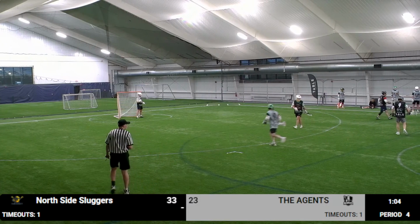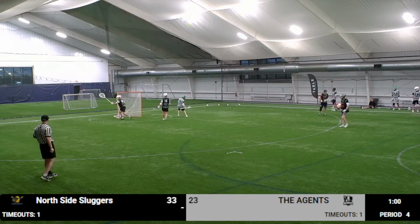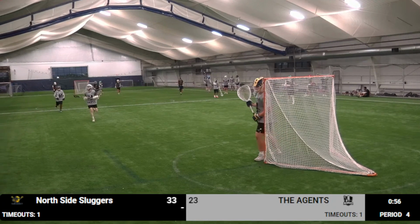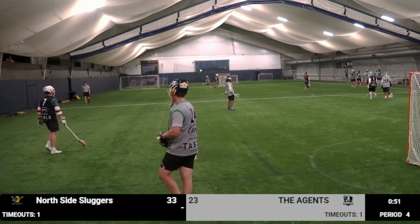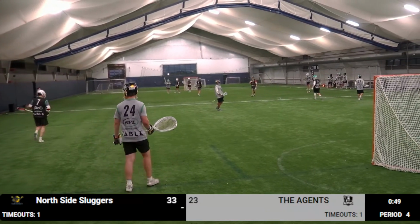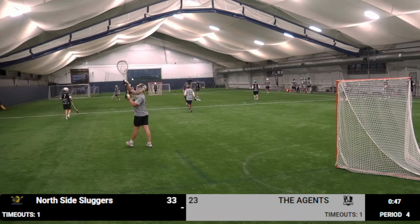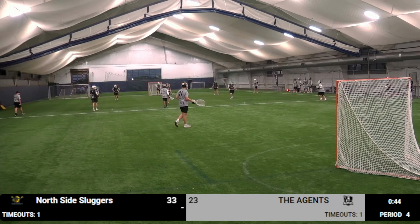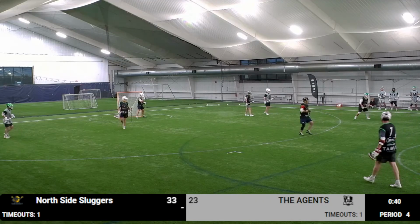So after the shot clock violation, here's Horton. It was also an over and back. 1 minute remaining. Hall stopped by Gill. Long pass. Can't be collected. Goes out of play. It's all Sluggers here, 33-24. 40 seconds remaining.